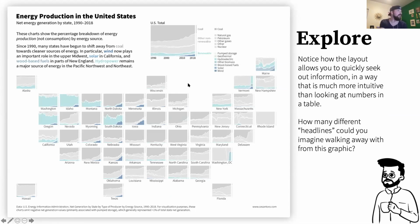And then you can see how it tracks over time. So from 1990 to 2018, there's many things you can take away. That's why I think this is more on the exploratory end. I can take away, wow, these states on the West Coast have been doing renewable energy for a long time, and nobody in the South is doing renewable energy. Or I could say, wow, Vermont had this incredible spike.